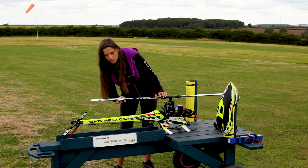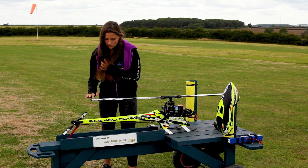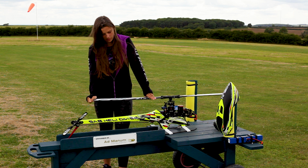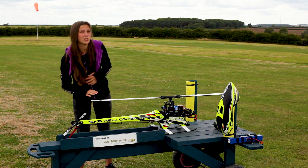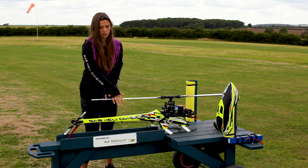Going along the leading edge of the blade, not stroking it in case there's any loose carbon, you could get a splinter. And then look at the trailing edge. And if that's all fine, give it a twist to make sure it doesn't delaminate. And then what you can do is look down the blade to make sure that there's no ripples, because if you've had a knock or anything, it could affect it in the middle, not just on the sides.